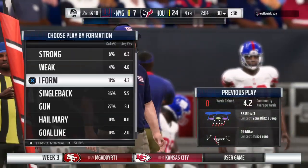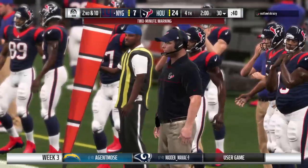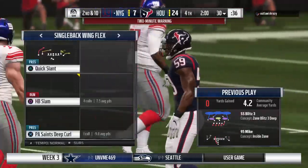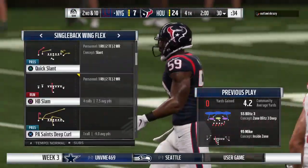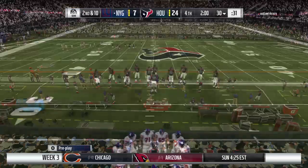And he's stopped immediately there. Tackle made by Whitney Merciless. Time for a break. We'll come back and see this one out after this.